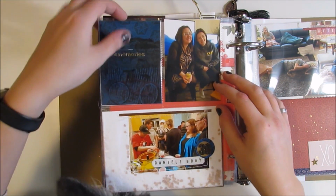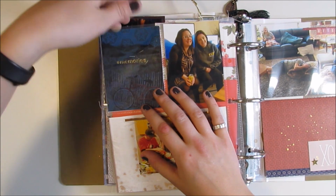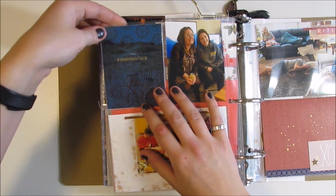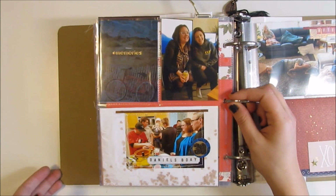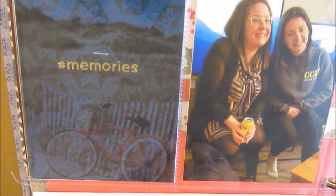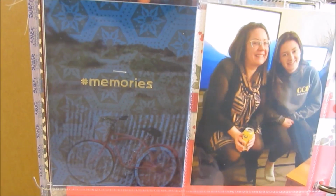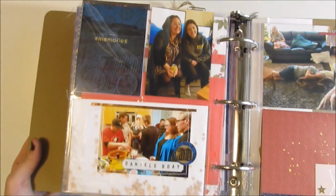Here's December 30th. On this card, this piece is a transparency, and I layered it over that blue paper from the Home for the Holidays collection and just stapled it to attach those. So I actually really like how that looks on top of the pattern. It's a bicycle with the gold hashtag memories, so I like how that looked.